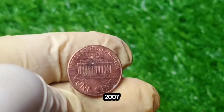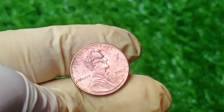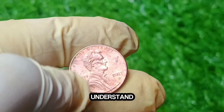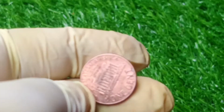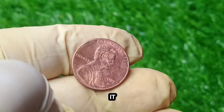Fast forward to 2007, and the Lincoln penny still carried the iconic design. But what makes this specific year so special? To understand, we need to look at what happened at the Denver Mint, and how tiny mistakes can create massive value. Not all pennies are created equal, and the 2007 D penny proves it.